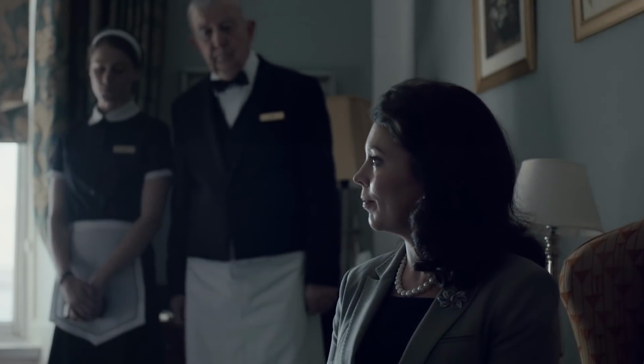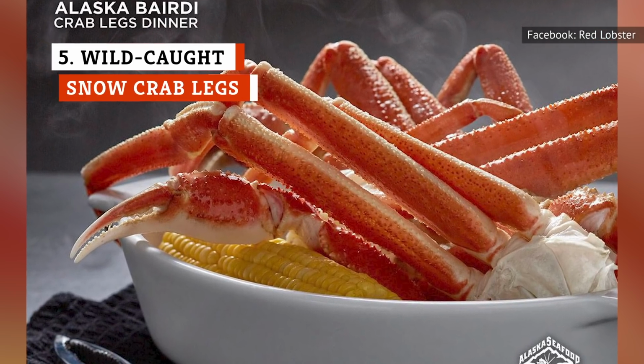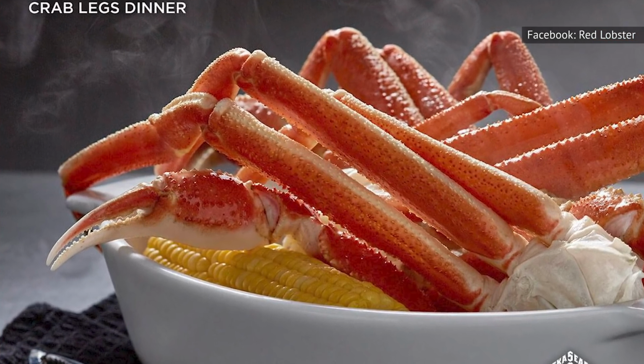Lobster is an excellent choice. This is not the most flavorful or exciting option on the menu at Red Lobster, but it's straightforward, simple, and does what it's supposed to do.